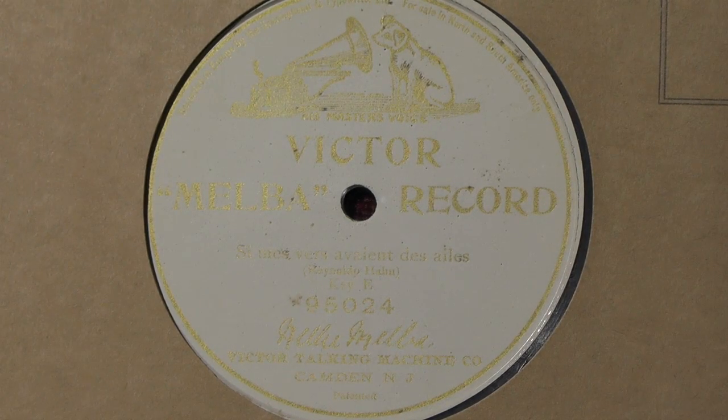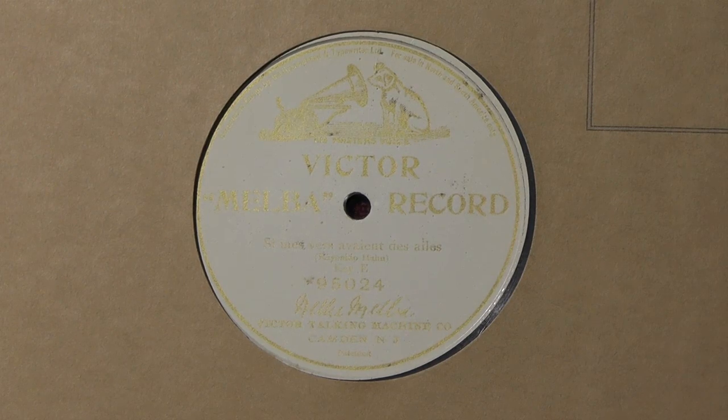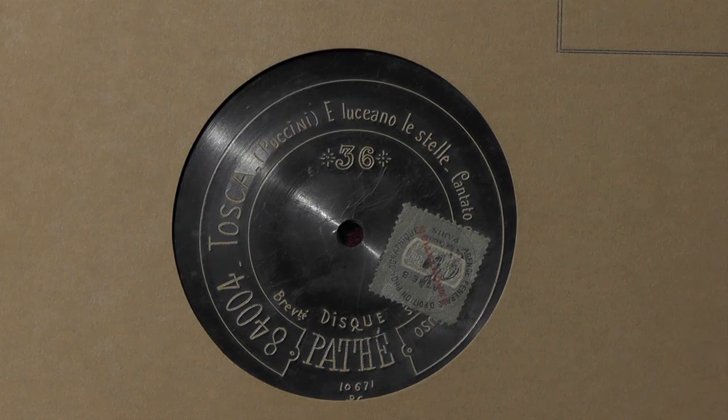This is a Victor Melba record. Melba got her own label as well for the Victor Talking Machine Company. $50 minimum bid on that. Here is a Caruso Pathé center start disc, $50 minimum bid. That would have originally been recorded to a cylinder and dubbed onto that. All right, let's see what else we have in this box.